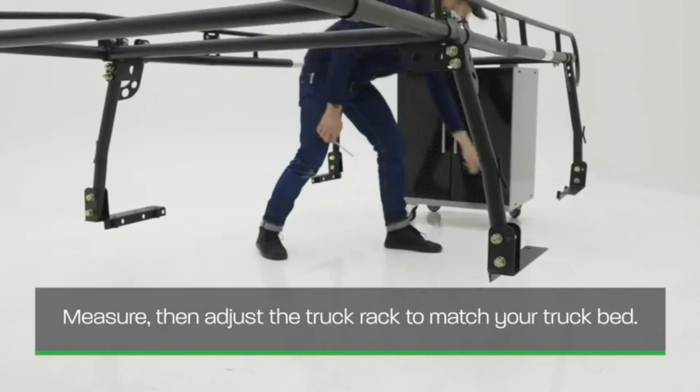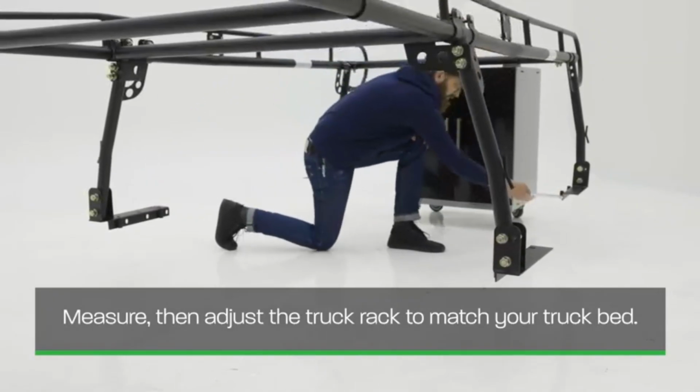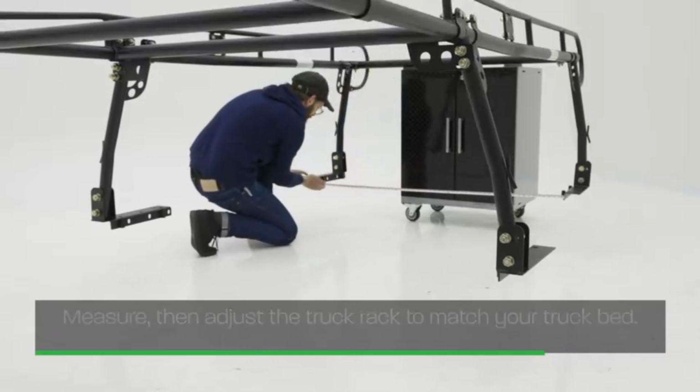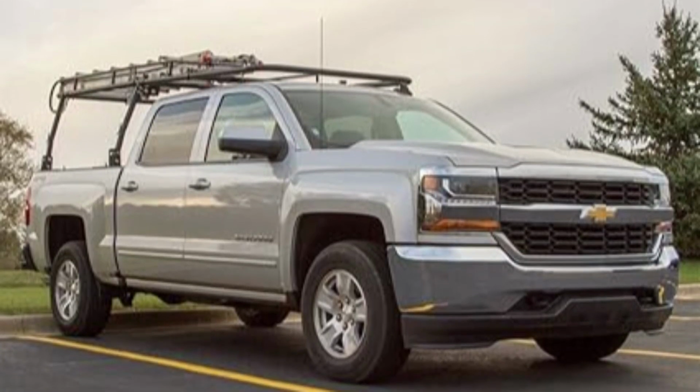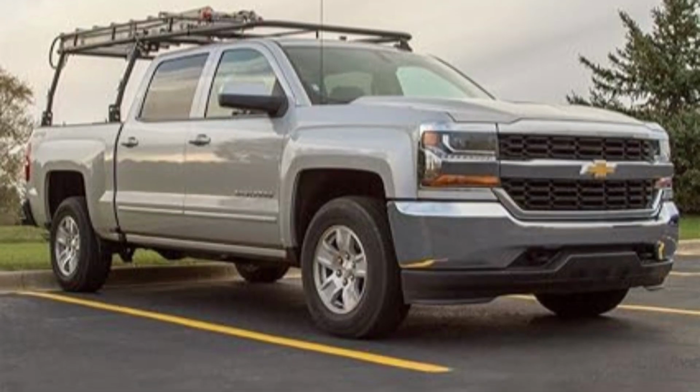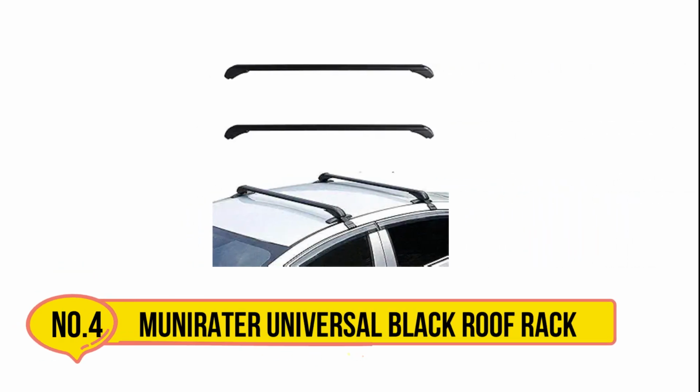for various truck models. Combining durability, convenience, and protection, this truck rack is perfect for contractors, outdoor enthusiasts, or anyone needing reliable cargo support. Now number 4, the Munirater Universal Black Roof Rack.